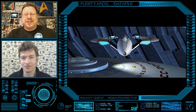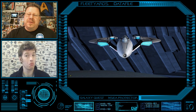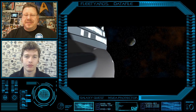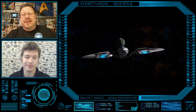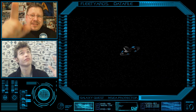Designing the NSEA Protector was a huge challenge for Jeff Walters. He came up with nearly 100 different ideas for the ship, but none of them satisfied the artistic eye of the series creator Frank Rose. Finally, during a friendly game of tennis, the frustrated Walters accidentally slammed his racket into the net post, shattering the upper part of the rim. He held up his broken racket, and to his shock, Rose looked at it and said, "That's it! That's our ship!"